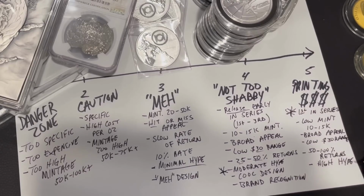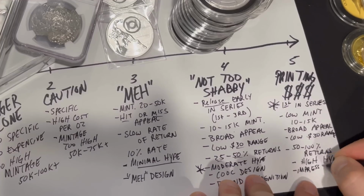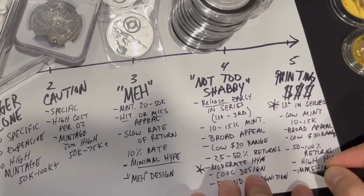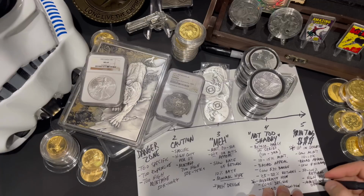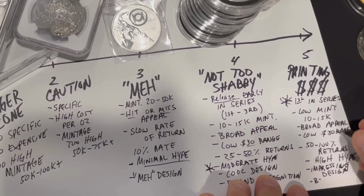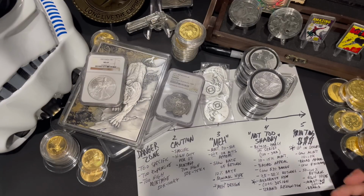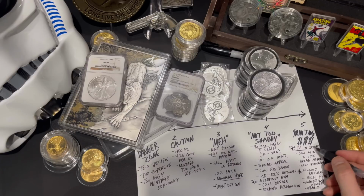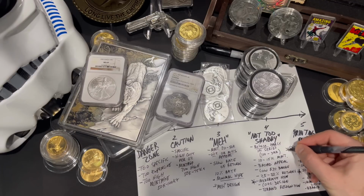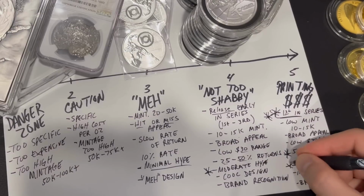This is crucial. And then impressive design, broad appeal, or we said that, brand recognition, brand. Okay, so the difference from the fourth category to the fifth category is obviously the rate of returns. First in the series is critical. I'm telling you, I can't stress this enough. Let's give this a double star there. And the hype. You need to pay attention to the hype.